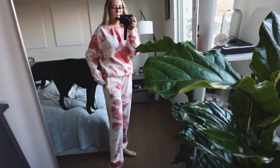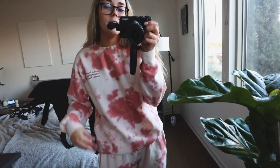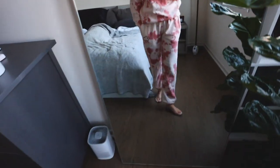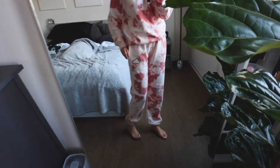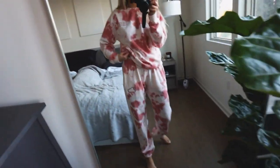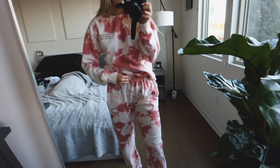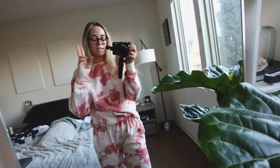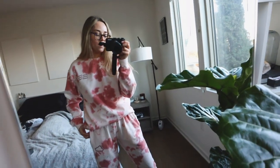Ordered this from Summer Fridays. I got both of these in a medium. Like the last time I ordered from them, I remembered it kind of ran more on the small side. So I'd say this fits more like a small, but this is labeled a medium. And then same with the pants. These are a medium, but I feel like they fit very similar to the small size White Fox joggers that I've just been trying on. So I would definitely say if you're going to order from Summer Fridays, size up, or size up two if you want more of the oversized look.